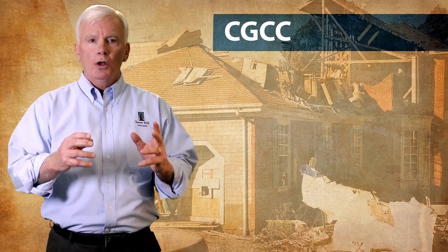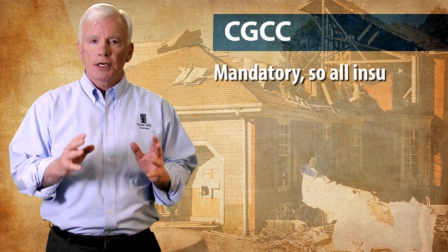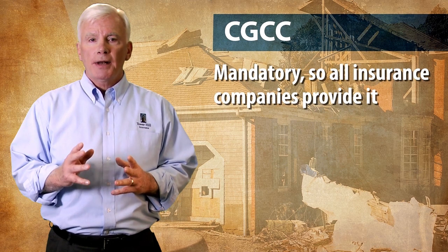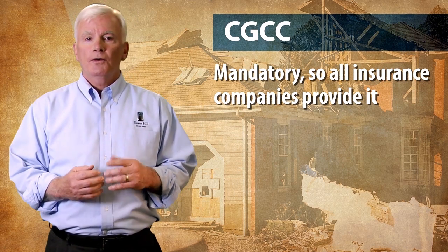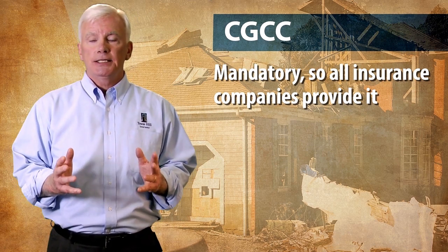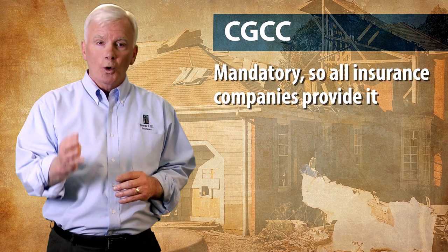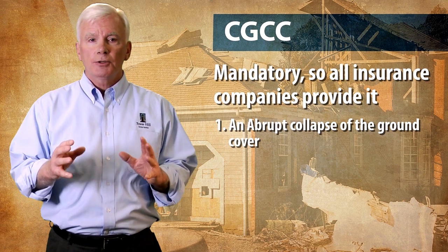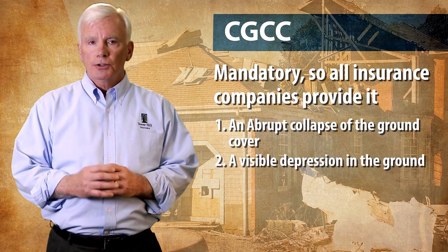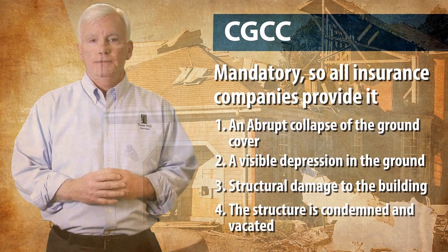CGCC covers you in cases you often hear about in the news, where a sinkhole opens up under or near a house and there is considerable damage. All homeowners insurance companies provide it. The normal policy deductible applies, so the same deductible you would have for a theft or a fire loss applies to CGCC. To qualify as CGCC, there needs to be 4 components: an abrupt collapse of the ground, visible depression in the ground, structural damage to the building, and the insured structure being condemned in order to be vacated.